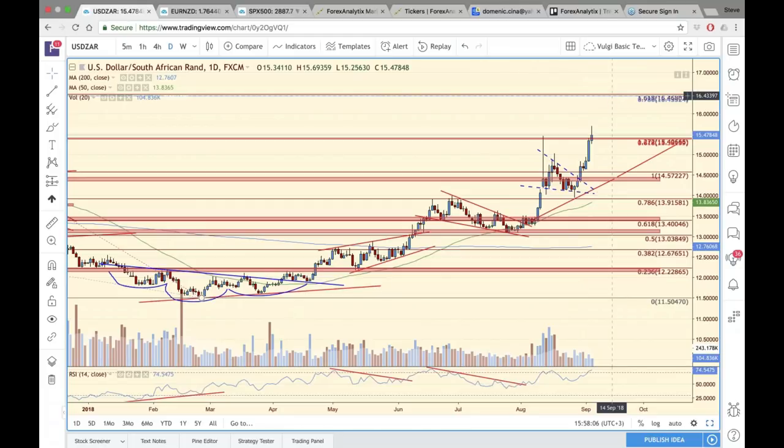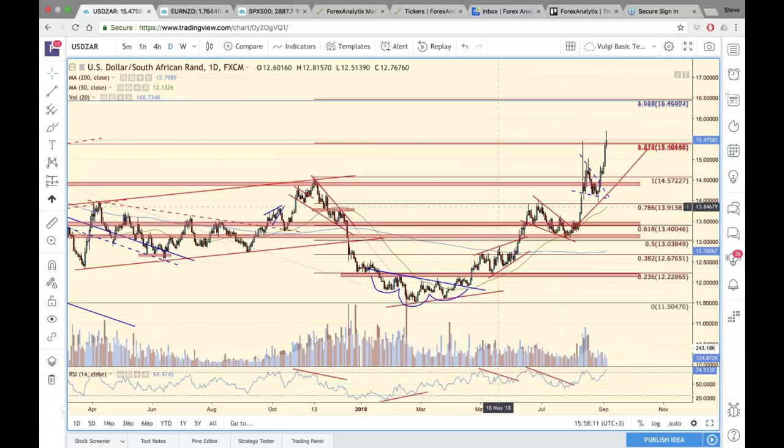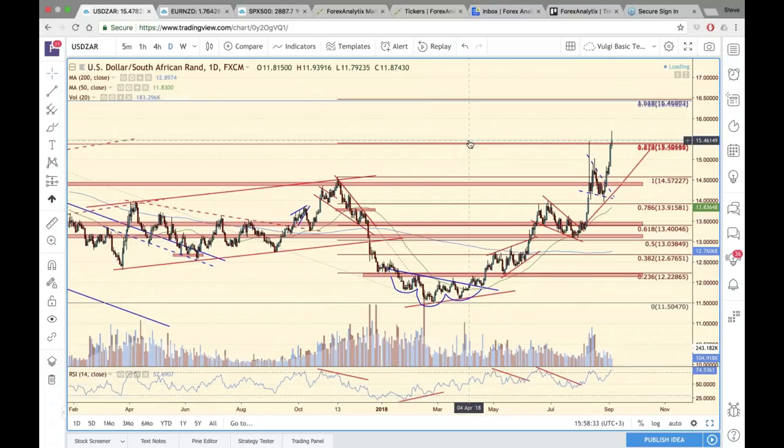So far, so good. It still looks quite bullish. We were talking about before that inverted head and shoulders formations are mostly accepted as reversal formations. So this is an example of a head and shoulders formation that acted perfectly as a reversal formation. Let me zoom out further.